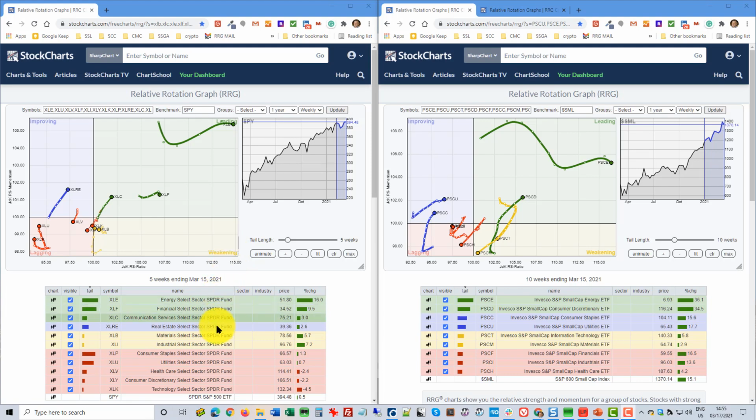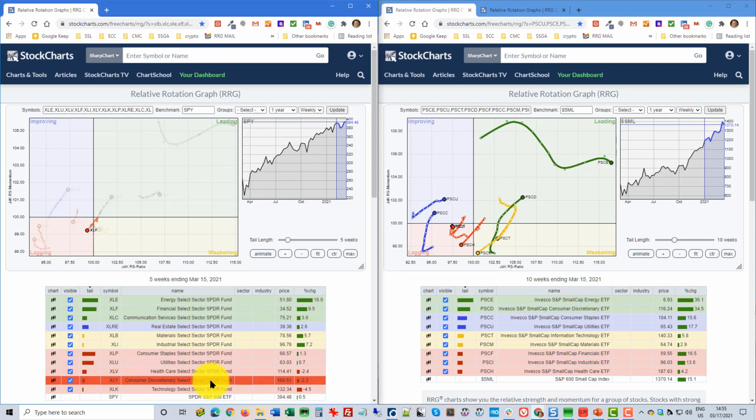And if you look at the rotation for consumer discretionary here, you will see that the tail has just moved into the lagging quadrant. And that's going on for a couple of weeks already. We're looking at the weekly RRG. So it's going on for a couple of weeks already.